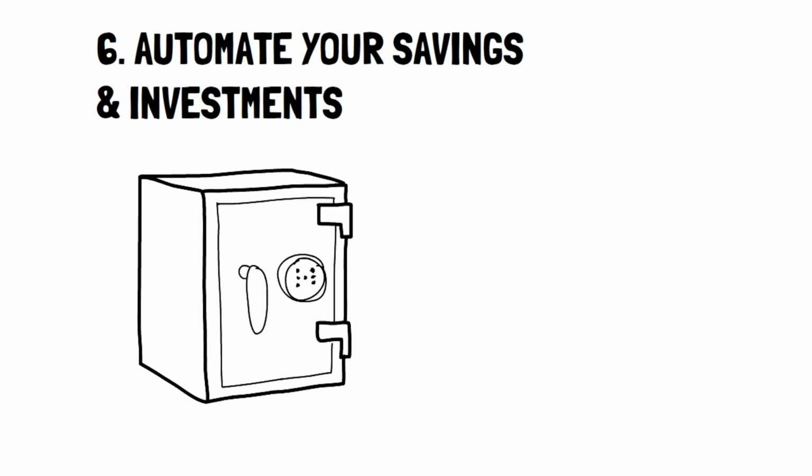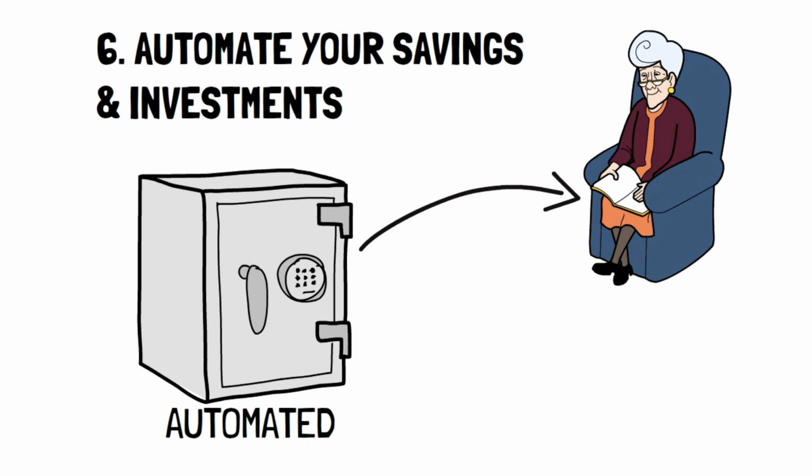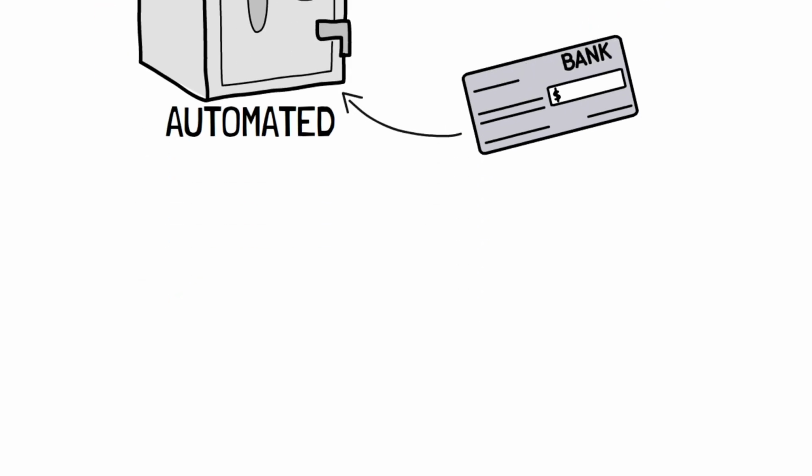Automating your savings and investments is one of the best ways to ensure that you're saving the proper amount of money so that you can retire comfortably and maybe even retire early. The most common way people do this is they time their transfer as soon as they get their paycheck so that they don't forget to do it as the month goes by.